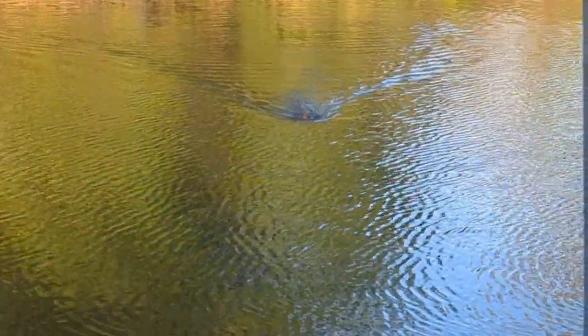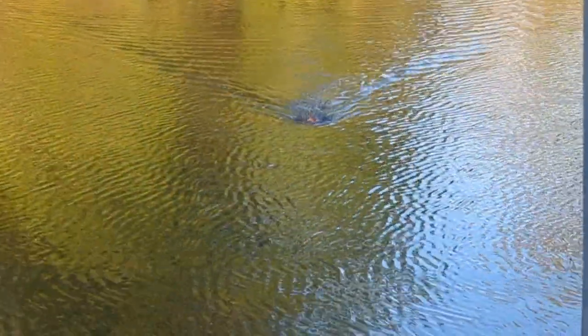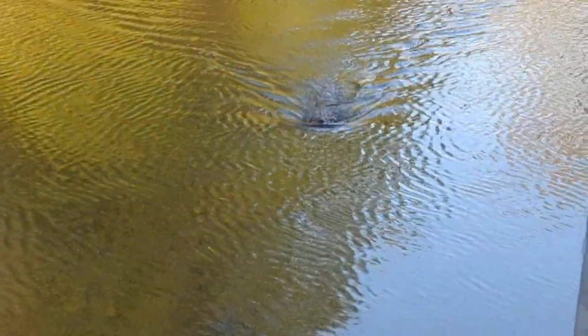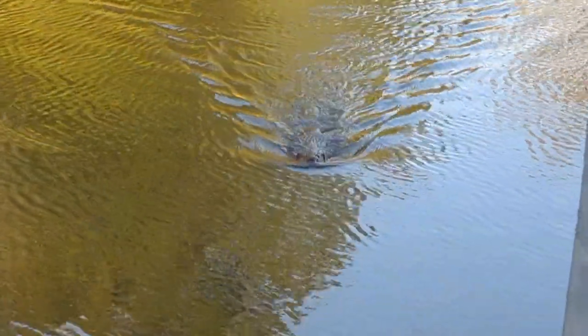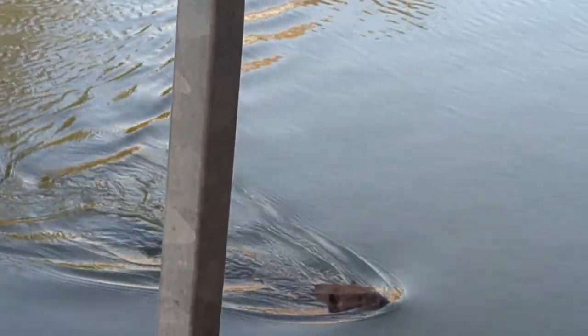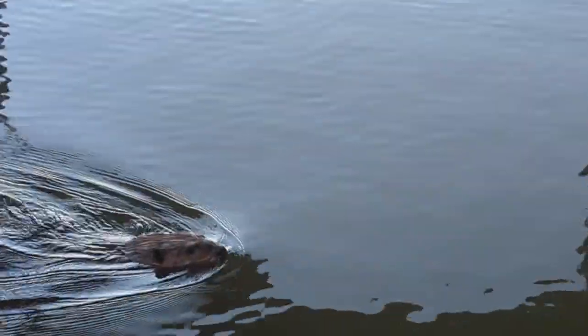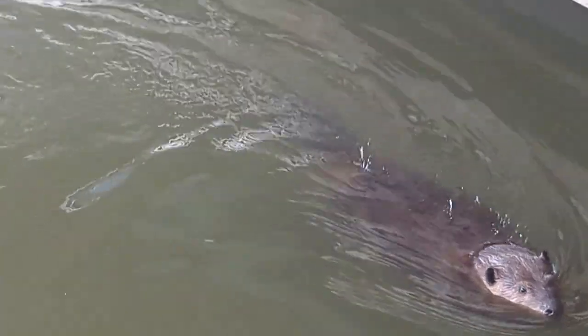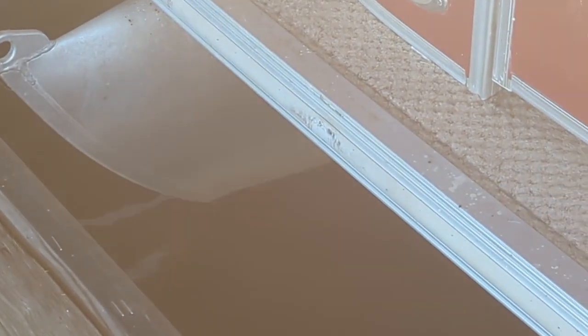What does he want? It's definitely a beaver. Yeah, he's swimming right up to me. Someone probably feeds him. Is he gonna get right out of the water? No, he goes right underneath. Does someone feed you, buddy? Yeah, I bet someone does feed you. I don't even know what beavers eat.